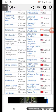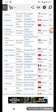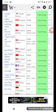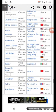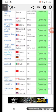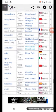Next up, we got Diamondback at Kings Island, the coaster I rode 3 times, in Mason, Ohio, which opened in 2009, which is pretty cool. Next up, we have Monster at Walibi Park in France, which opened back in 2010, 5 years after I was born. And it's actually still in operation.